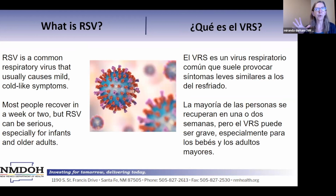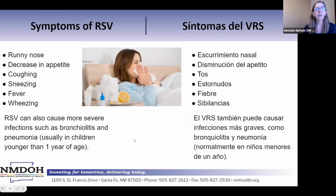And then the other group that can be affected by RSV is the elderly. They can often get a very bad cold, or even bronchitis or pneumonia, from RSV. The symptoms of RSV, again, are usually a lot like a cold: runny nose, decrease in appetite, coughing, sneezing, fever, and wheezing. And a lot of times, if you were just to walk in to see your doctor as a middle-aged, healthy person, they're not even going to bother testing for RSV. They just say you have a cold, go home and take care of yourself.